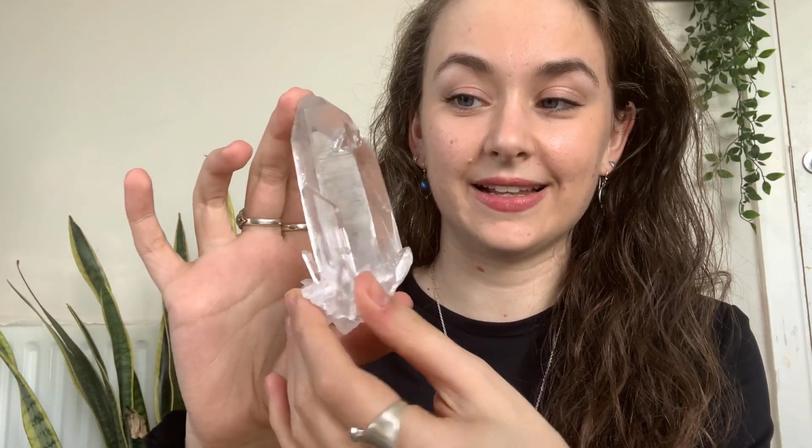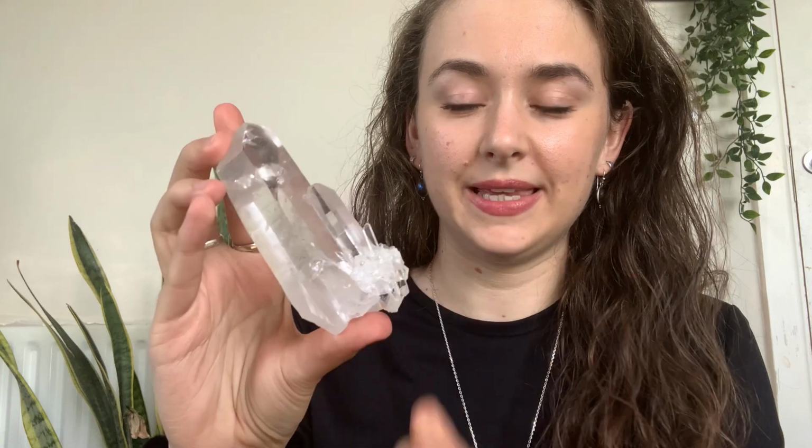It's kind of see-through. You can see through it. It's so beautiful. I love the little details. That's one of my pieces. And yeah, as I was saying, you can program it because it's so versatile.